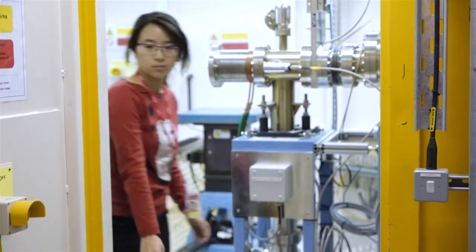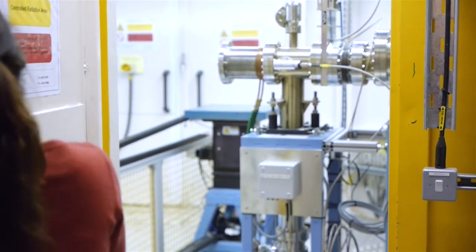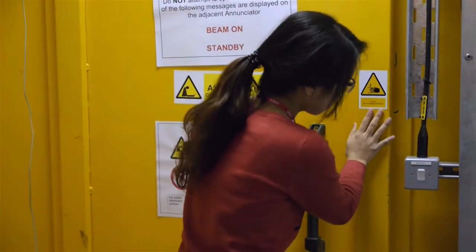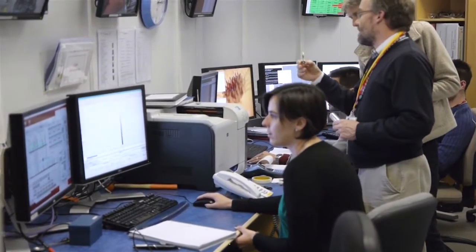We like very much coming to Diamond to do these experiments because we have a huge amount of support from the beamline scientists, and all the time they're trying to find improvements so that we can make the measurements faster, we can look at the data quicker. That's very important when you're doing these kinds of time-dependent experiments, because you really want to be able to look at a measurement before you make the next one so that you know that you're on the right track.